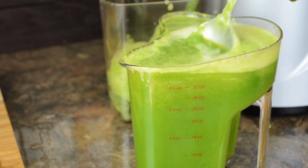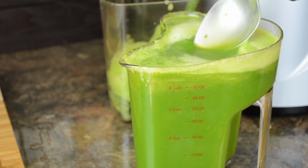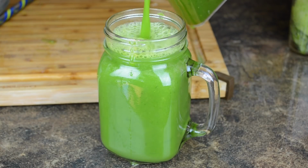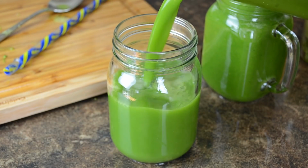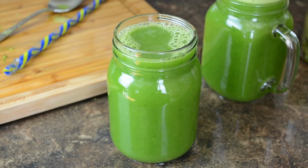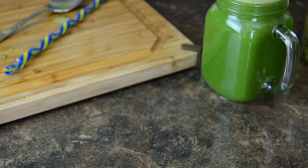With the amount of veggies that I showed you, you get about 4.5 cups of green juice. Isn't it beautiful? I love it. I will usually drink half of this amount for breakfast. Don't mind me spilling. Then I put the remaining half in a mason jar for next morning. If I'm feeling really hungry in the morning, I might drink all 4 cups at once. But usually I don't, so I get 2 servings or 2 breakfasts out of all those veggies.